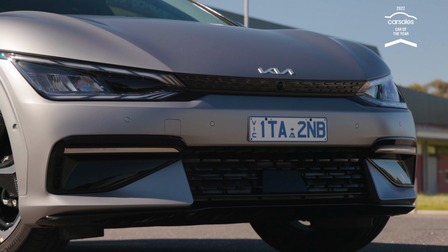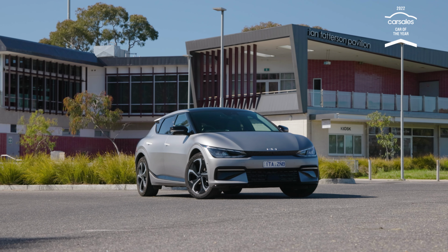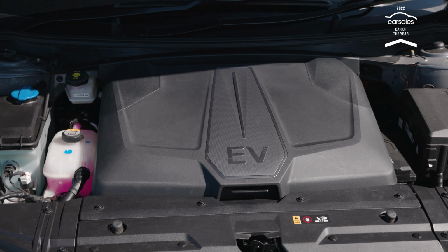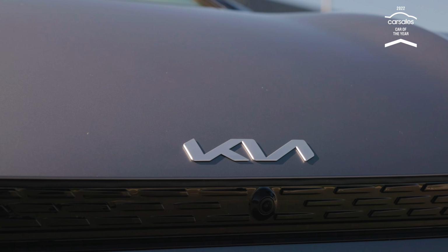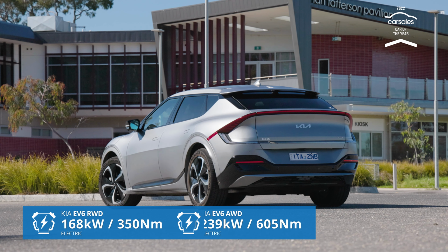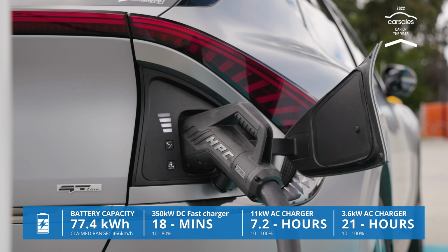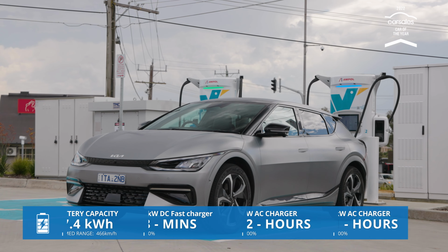Let's quickly recap what the Kia EV6 is. It's essentially the sportier, pricier cousin of carsales 2021 Car of the Year, the Hyundai IONIQ 5. Under the skin, the two share batteries, motors and platforms, but there are quite a few differences in the details. 2 variants of EV6 are available, a single motor and a dual motor. Both use a 77.4 kilowatt-hour battery with a maximum range of about 500 kilometers. Charge times can be as long as 21 hours at home or as quick as 18 minutes from 10 to 80% on a 350 kilowatt fast charger.